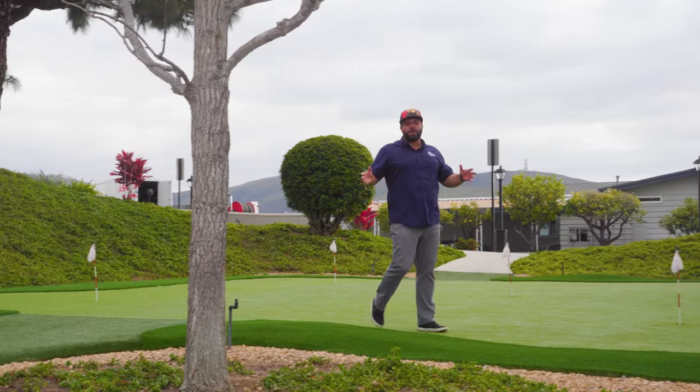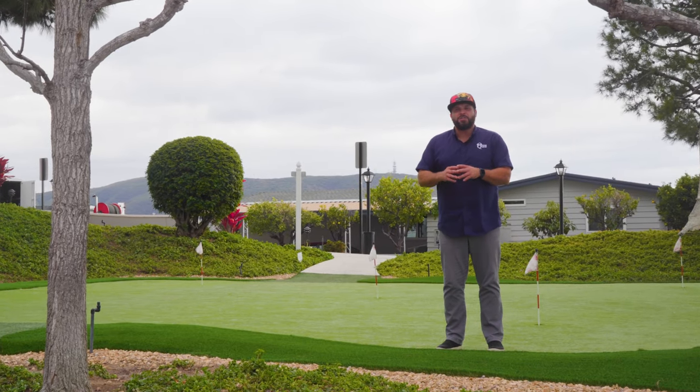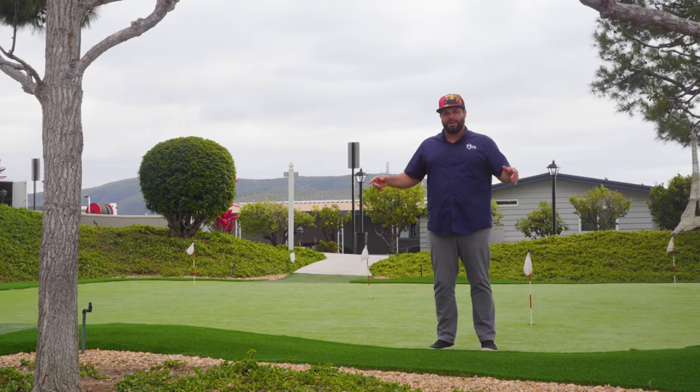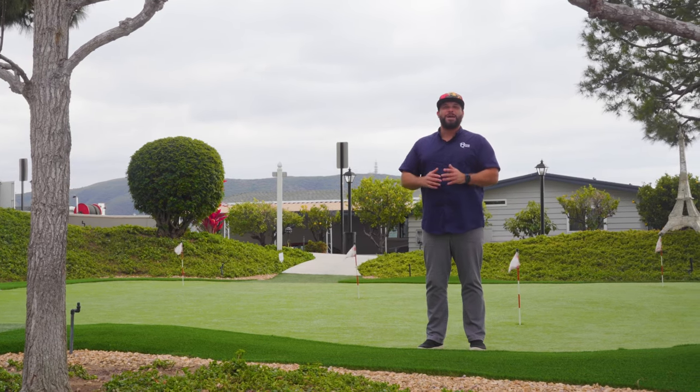You're never gonna have to worry about this putting green being in poor condition. Not only do they take great care of the surrounding area, but this is artificial turf. It's very low maintenance.